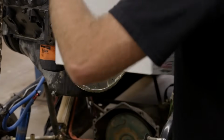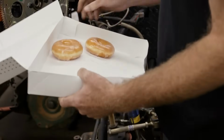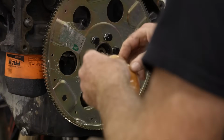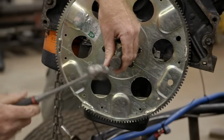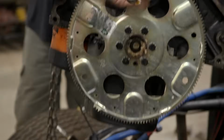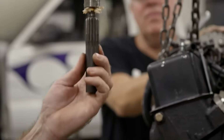So right now, these glazed donuts are about to go where no donuts have gone before. So the key here is you want to use glaze, okay? Because there's gonna be some friction. We're almost there. Boom. Another successful food-related removal of a pilot bearing.